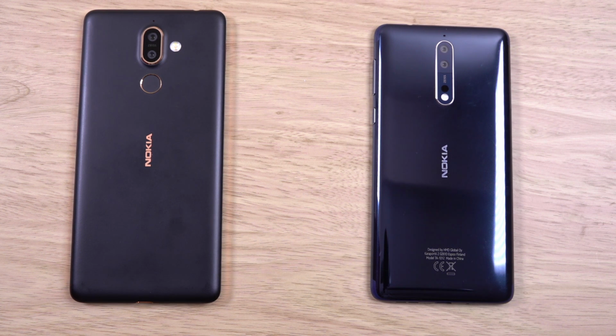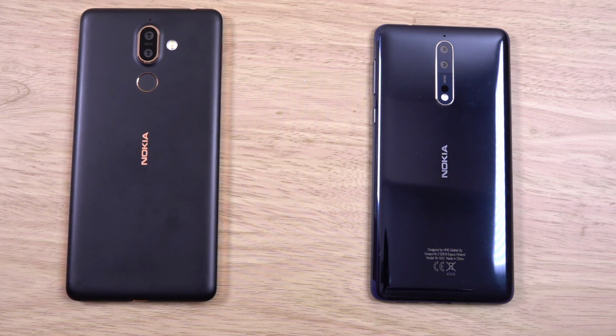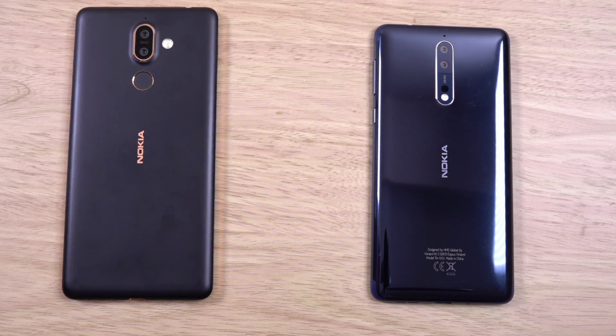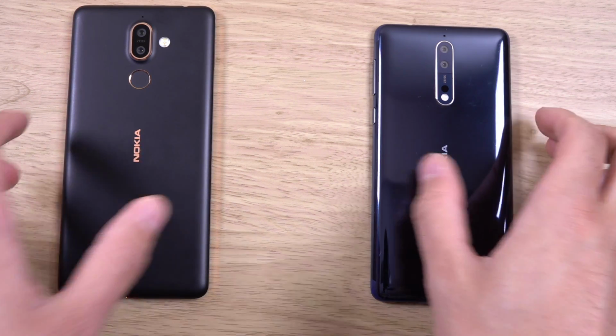Hey guys, so I want to do a quick little speed and camera test comparison here between the new Nokia 7 Plus and the Nokia 8. Both you can have for about the same kind of price where I am, so they are quite interesting, which one has the most advantages. I think both of them do have pros and cons.